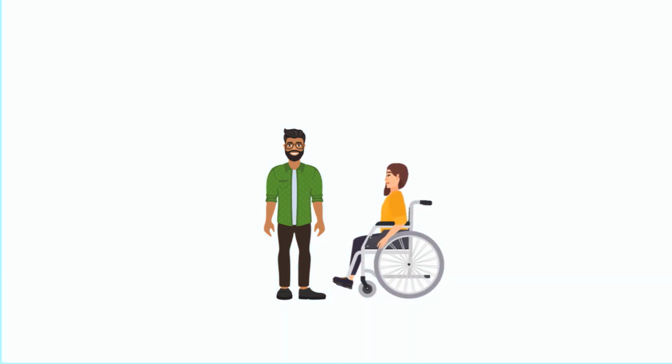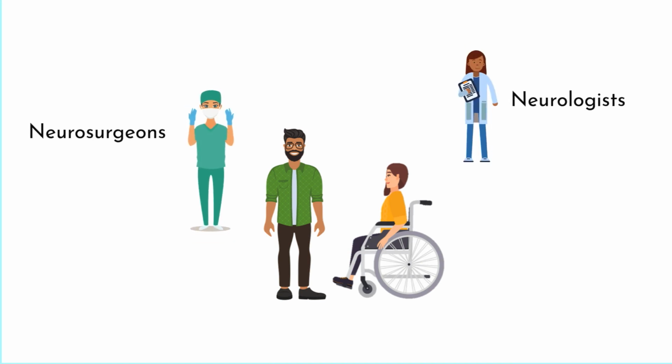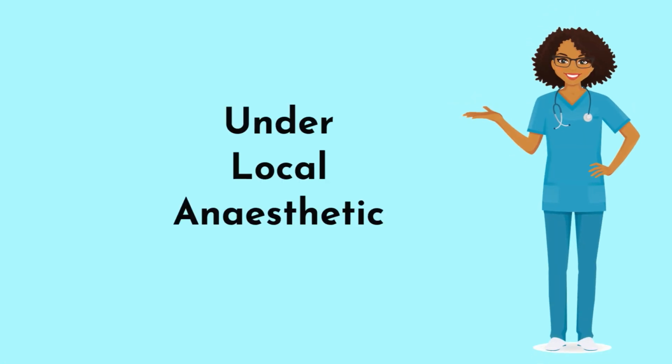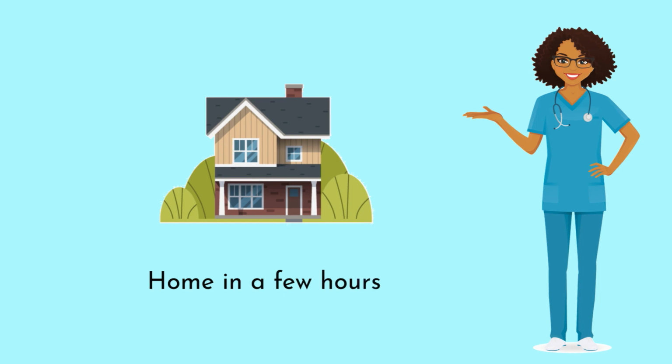We have asked patients what their views and concerns are regarding pump replacement, as well as discussing it with your team of neurologists, neurosurgeons, anesthetists, nurses and therapists. With all this information, we have developed a pathway to have most people's pumps replaced under local anesthetic, with discharge home a few hours after the procedure.